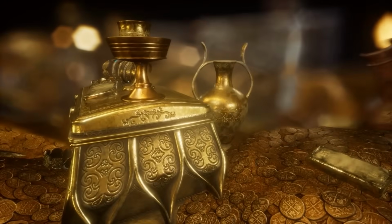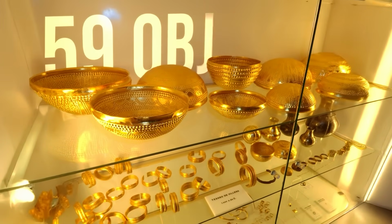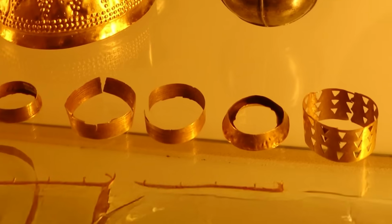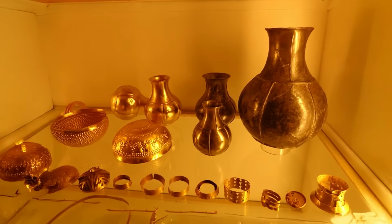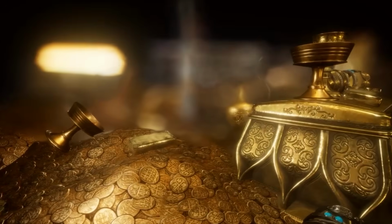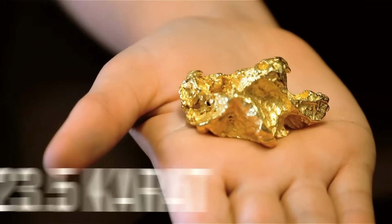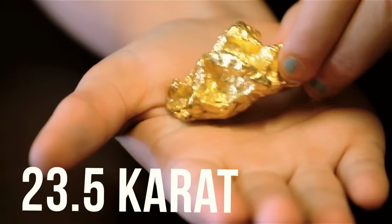Now let's tackle this step by step. This is the artifact itself, and it's composed of 59 different objects. Bowls, bottles, and bracelets. Is there a pattern there with all those bees? In total, the find weighs around 20 pounds, of which 18 pounds are 23.5 karat gold.